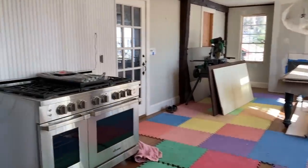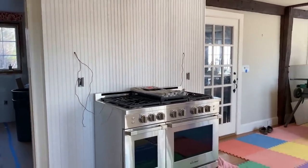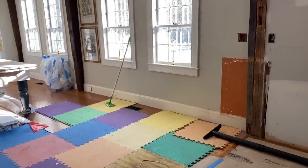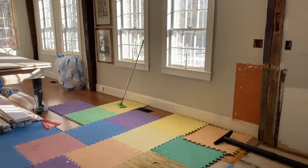Hope so, but I think I do have the finished wall here, and just getting things cleaned up and prepped. Then I carried down the rest of the wood that we had there, and I took the chairs out and just put them in another room.